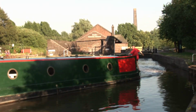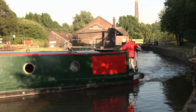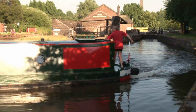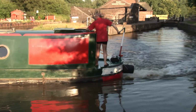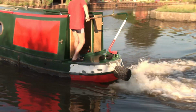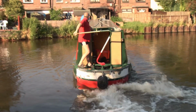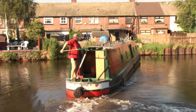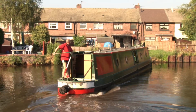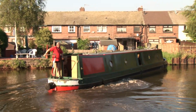At Etruria we decided we'd turn off and go up the Caldon Canal. It's not the world's easiest junction to make. You have to make a full 180-degree turn. Dad didn't quite manage to do it in one this time.